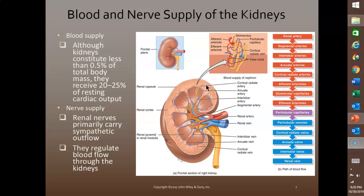All right, in the cortex, your cortical radiate arteries are going to send blood into an afferent arteriole. What do you know about afferent? A for admit, right? So we'll look here at the nephron again. The afferent arteriole brings blood into the glomerulus.